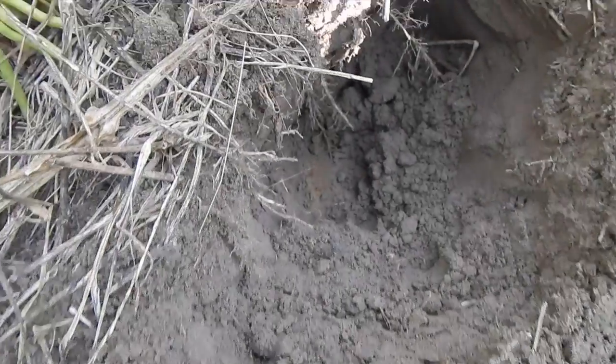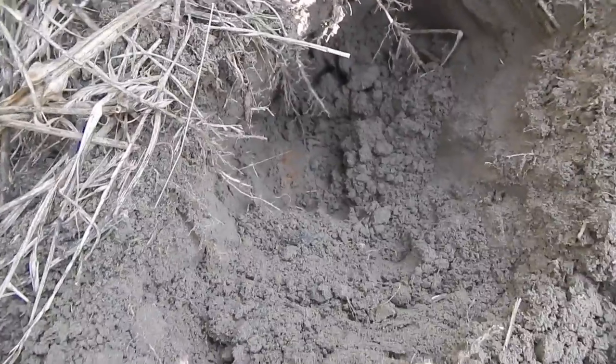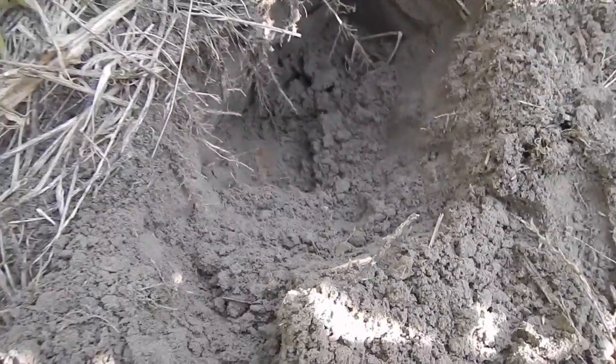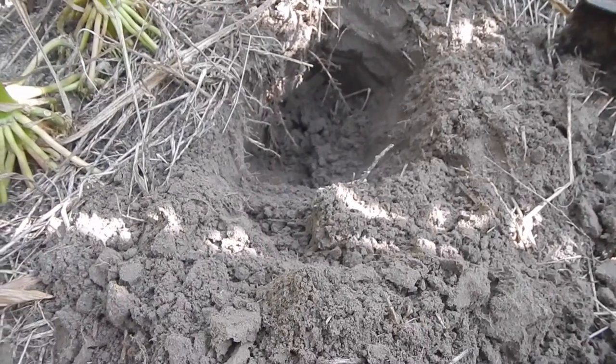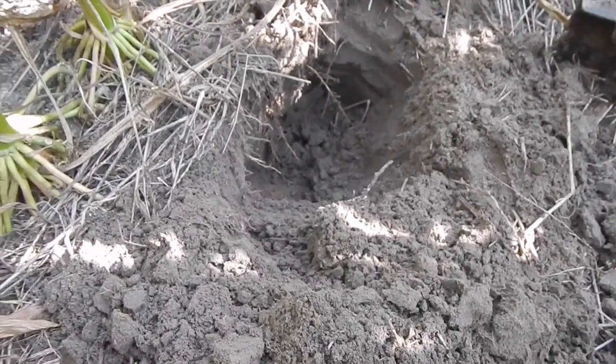Alright guys, there's something big and iron down in that hole and fairly deep. So I'm going to dig it up and see what it is. Don't think it's a plantation, I don't think it's too thick for that, so we'll see what it is.